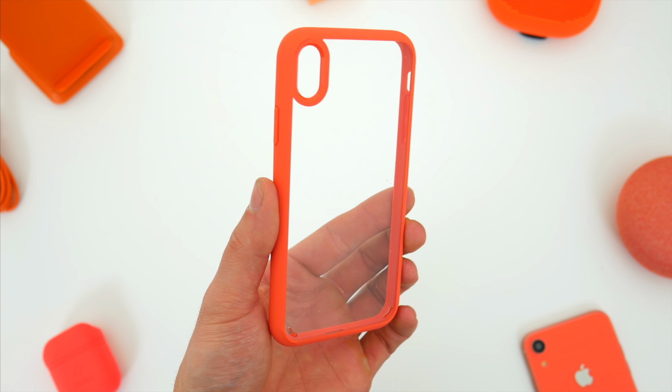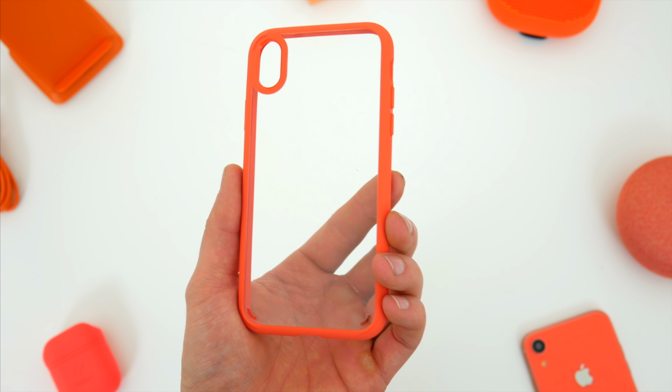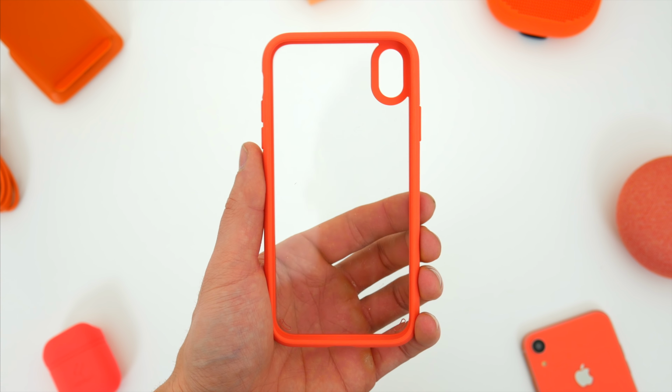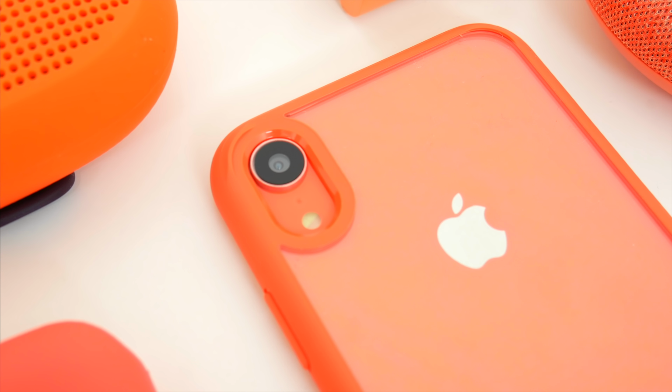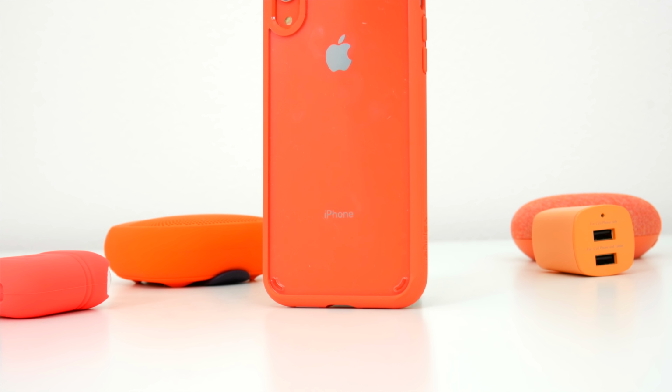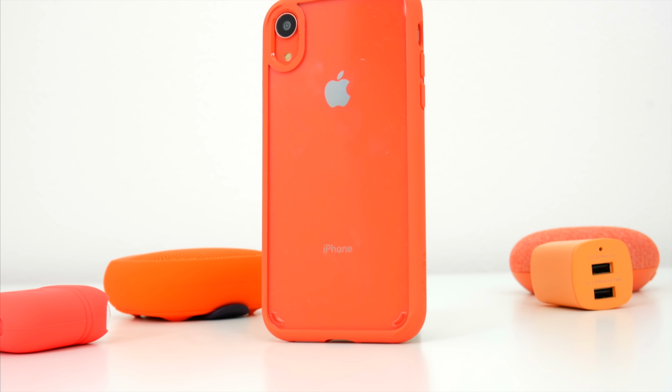To start things off, we've got a perfect color matching clear and coral case for the phone. And when I say color matching, I really do mean it. This case is that perfect shade that blends right into the iPhone XR perfectly. This case is from the folks at Spigen. It's their ultra hybrid design, and I think it's a great balance of style and protection.